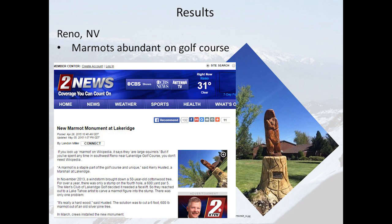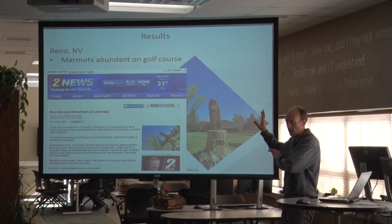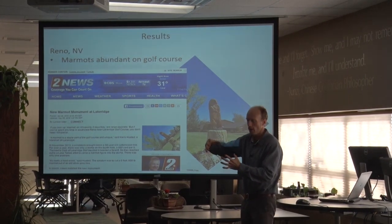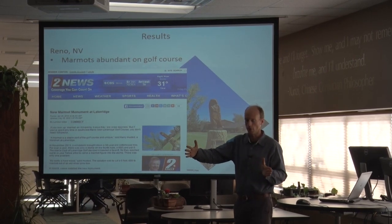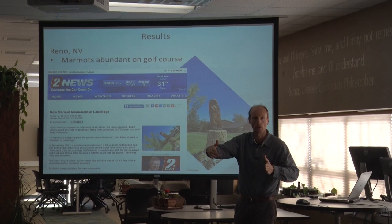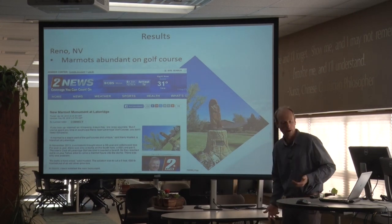What I like about this story is, doesn't it seem like Reno kind of just grew around? Because in 1935, Reno was a small city. It hadn't extended out to this point yet. It just seems like the tentacles of Reno just spread around the marmots, and they're still there. Or maybe they got wiped out and moved in. Nice green golf course. I don't know.